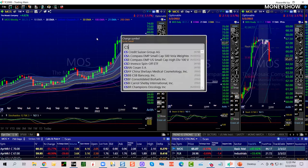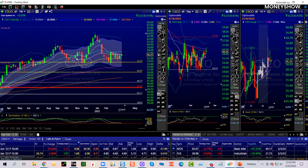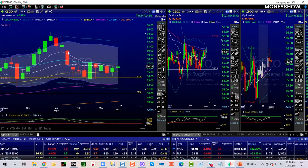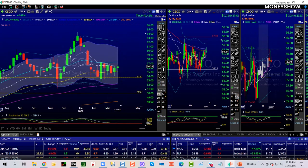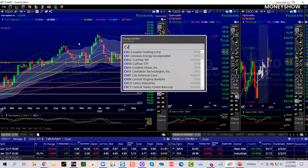One that was removed recently was Cisco. I have long liked Cisco as a trend play, but it did something wrong. It gapped down on a weekly, and to me, that's the reversal of a trend. So now it loses my faith until it can get defended and close that gap. Okay, so that's just an example.